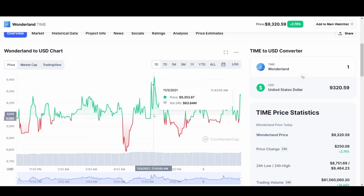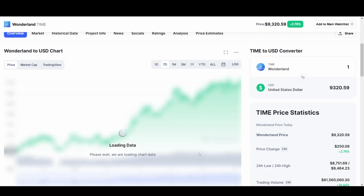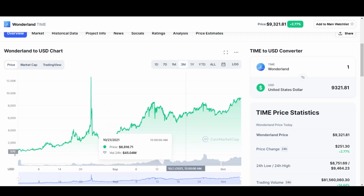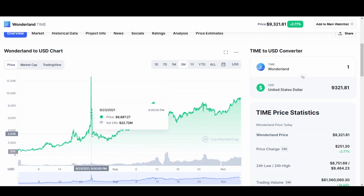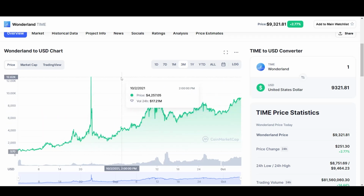And you can see right now it's kind of trading sideways between 9,434 and the low just today of 8,789. And then on the last 7 days, you can see a strong uptrend. I see it trending on social media a little bit more. I've seen it on TikTok as well. If you take a look at the past 3 months, you see a huge spike here. I'm not sure what happened. Then it came back to its normal range, but now it's slowly climbing back up.